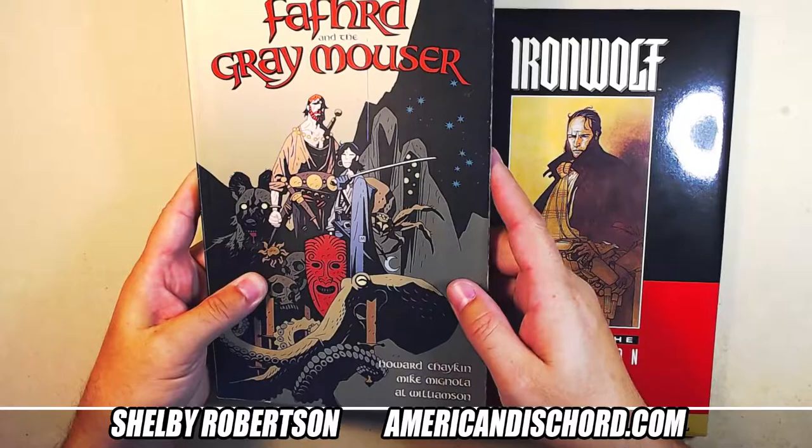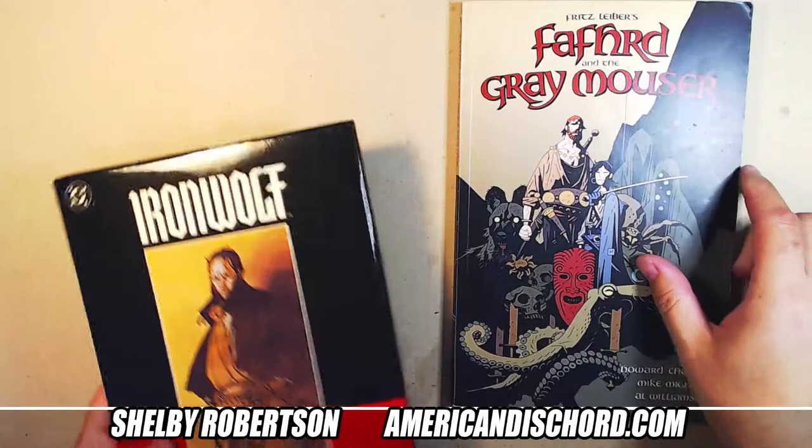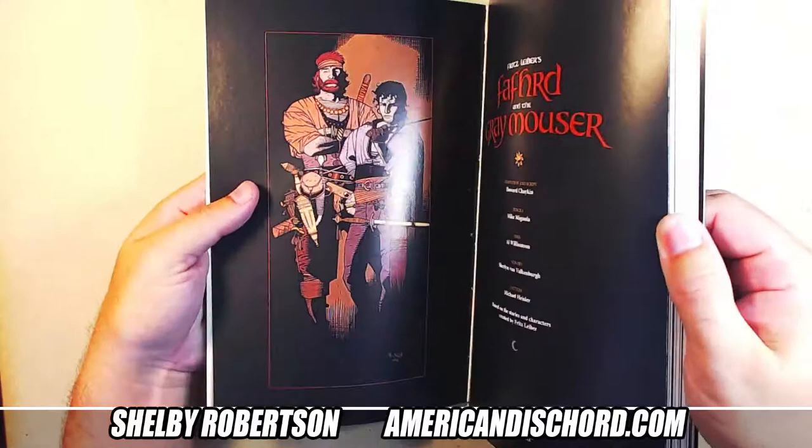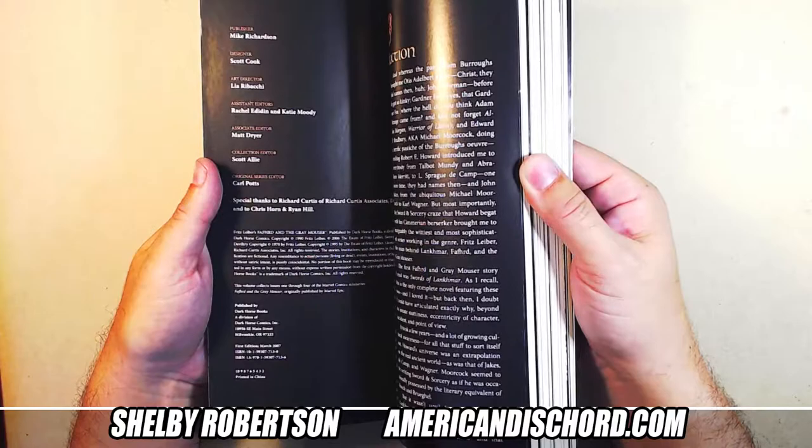So yeah, I'm just going to take a peek through these. Again, I don't care about the story in these. I really don't. These are art books to me. So I'll start with the Fafhrd and Gray Mouser. Again, inked by Al Williamson. And I got a cool little illustration here. This is an older edition. I don't recall when I bought this, in '91, I think.